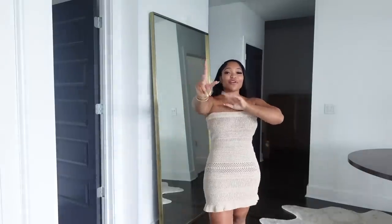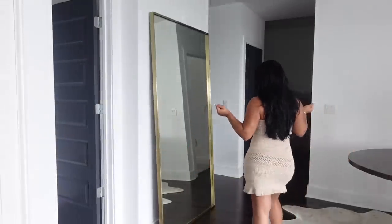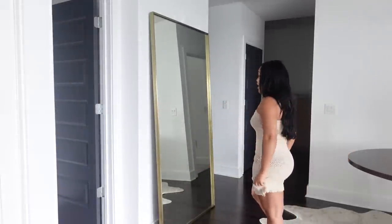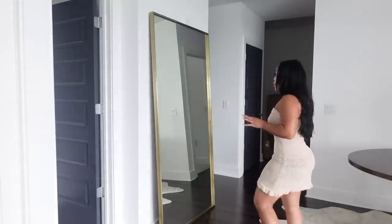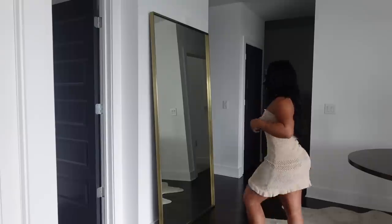Oh, wow. Let me step back for y'all so y'all can see the full effect. So this is a cover-up, y'all, but I was definitely thinking, oh, I could just wear this as a regular dress on vacation. And obviously I was going through a nude beige moment when I was picking these items out. I love the little flared out detail right here. It's giving me very much baby doll.